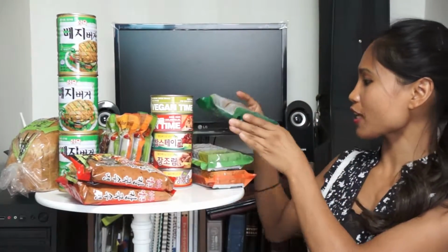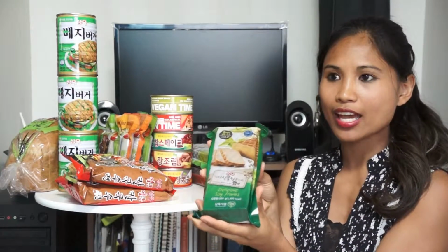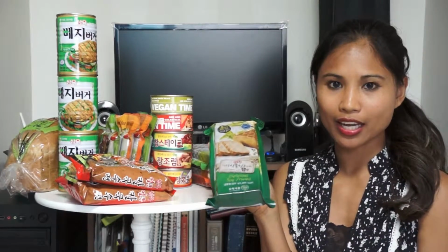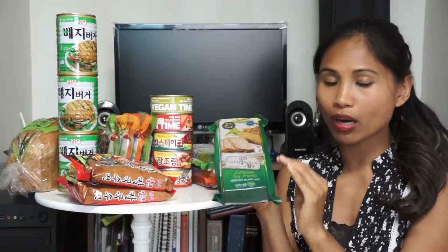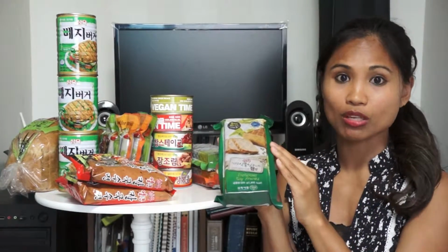Okay. Alright, now on to our dry goods. Okay, so the first thing I want to show you guys is the ham log. Now the ham logs are basically used in a lot of dishes here in Korea. So for example, if you ever go to a restaurant and you order kimbap, you see these little strips of ham. Well, basically they're in this kind of shape and form, and that's what they use. So if you want to substitute your sandwiches, which I do, I use this to substitute my sandwiches.